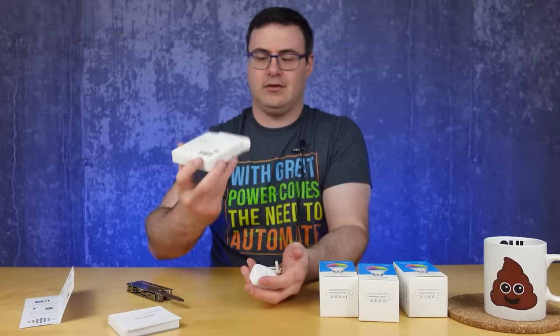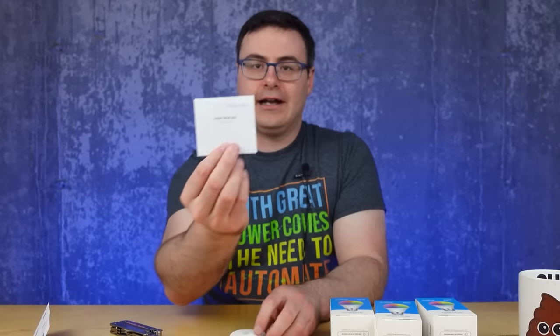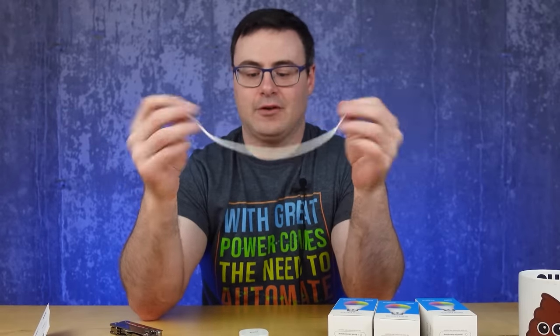There's not a lot to that. So our manual, there's a little power and a reset button on the back. It says FastCon on it. Then you get this tiny little power cable.